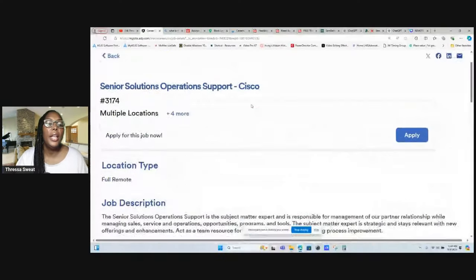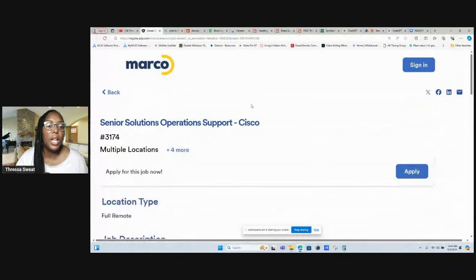You know that I get excited every time I share my screen. Why? Because there is room at the table for everyone to partake. God has a job out there for you, but you got to step out on faith. Let's go ahead and get started with the first job.